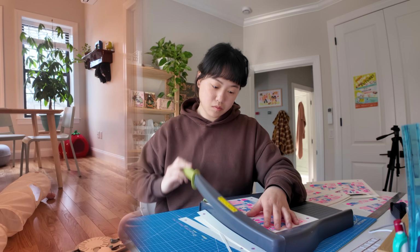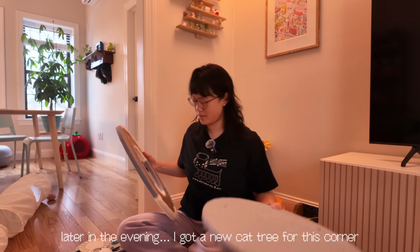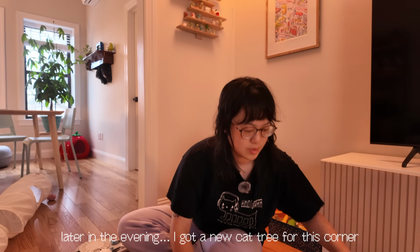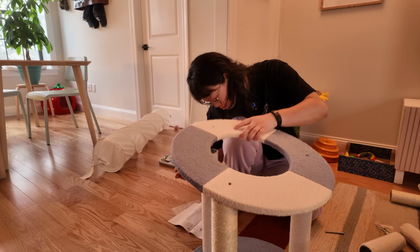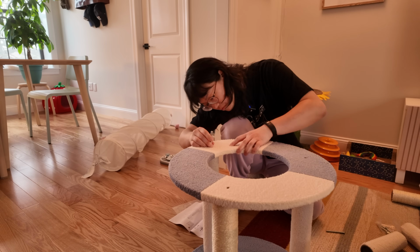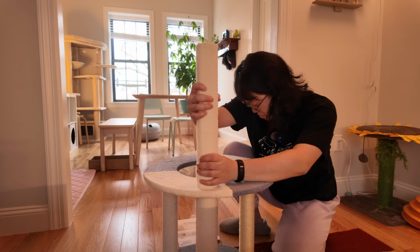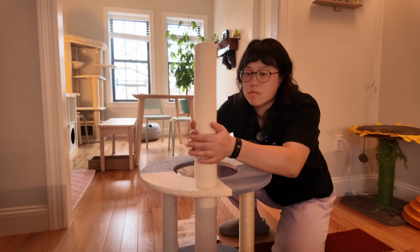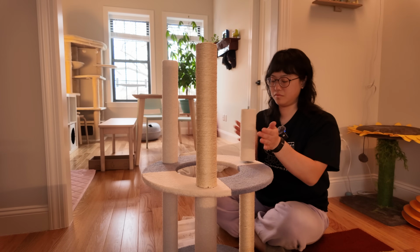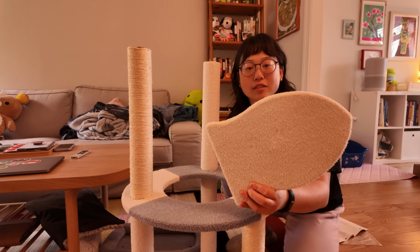Hopefully this doesn't take too long. The cat tree is blue and white. And it came with this glass bubble dome. I feel like this will be fun, huh? All right, last step. Look at this little fish. How cute is this?